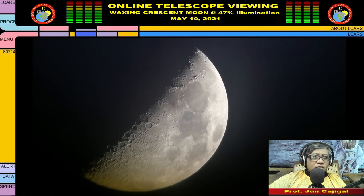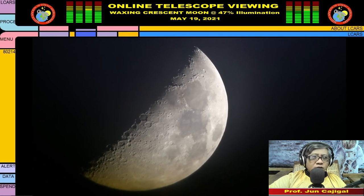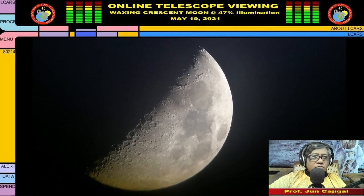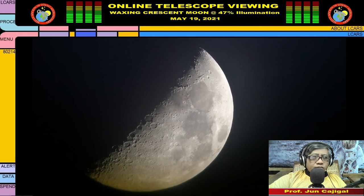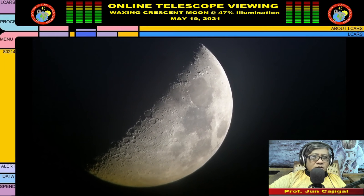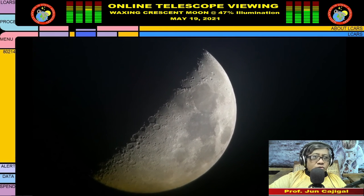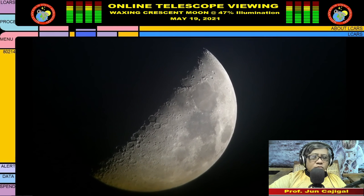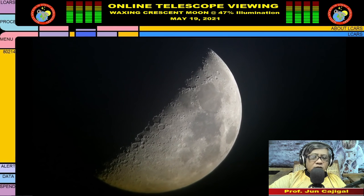And welcome to this online telescope viewing of our waxing crescent moon. Yan po, hindi pa ho first quarter. So tonight we are viewing the waxing crescent moon at about 47% illumination. So if you will notice po yung terminal line, that is the imaginary line that separates the lighted part of the moon and the unlighted part of the moon. So medyo curved pa ho siya. Pero almost first quarter na rin. Actually first quarter will be tomorrow. So our waxing crescent moon is 47% illuminated.